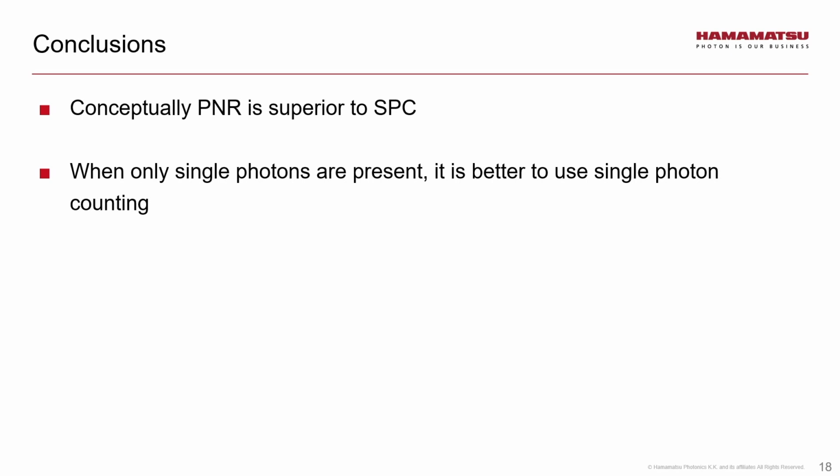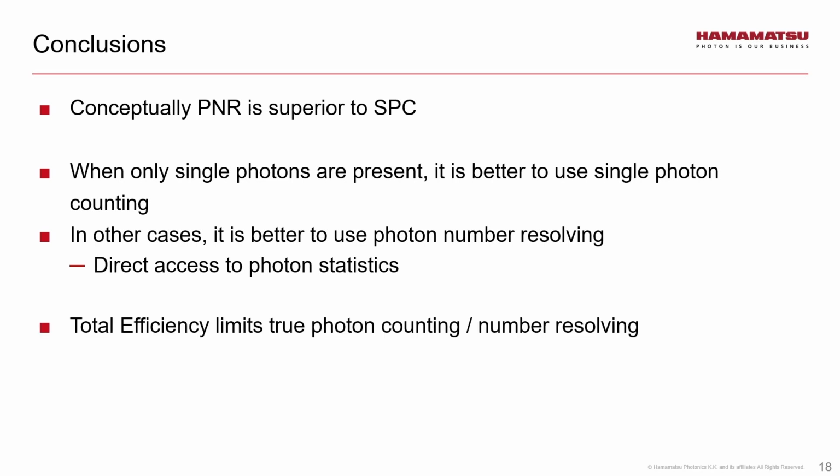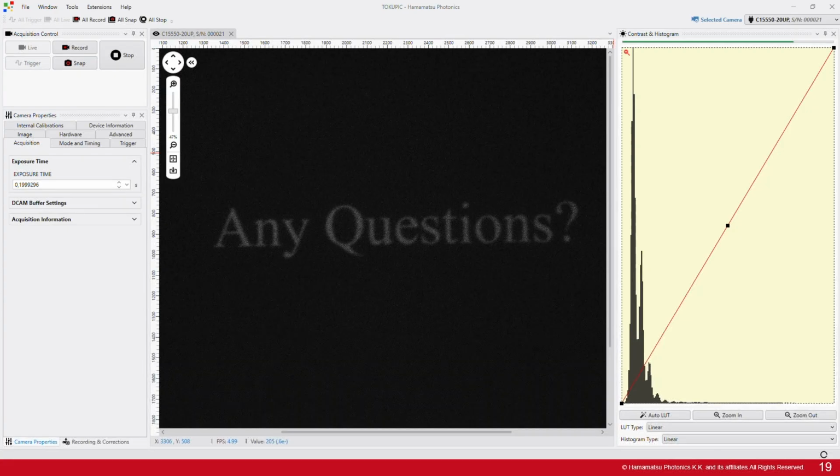What is also to consider is that the limitation of single photon counting is conceptual by design, whereas the limitations of photon number resolving with a CMOS chip at the moment is a technological challenge which might be solved in the future. Also with photon number resolving approaches, we get direct access to the photon statistics, which of course is interesting once you're dealing with non-standard photon statistics, just like in biphoton approaches with SPDC beams. Total efficiency always has to be considered. And finally, we could improve both techniques a little bit by managing the thresholds a little bit better, as I've shown earlier on. And with this, I'd like to thank you very much, and I'm open for questions.